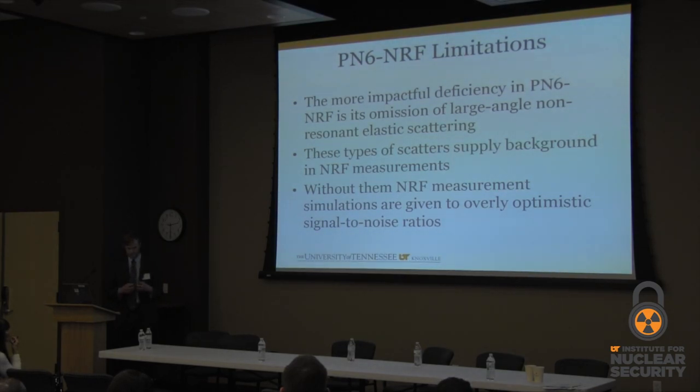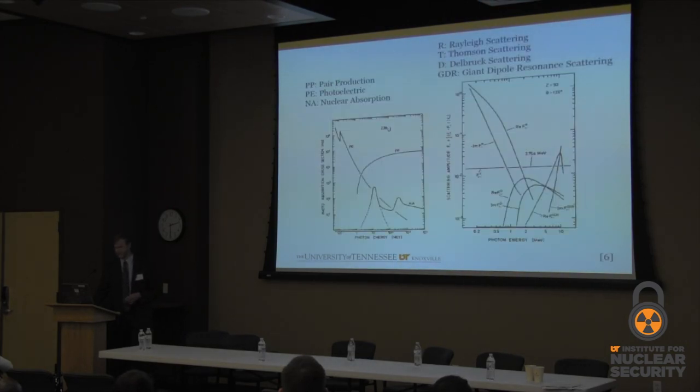So then I guess the bigger deficiency in this data set is that there's no photonuclear elastic background information. So if you're going to try to simulate an NRF response, you're just going to get that response sitting on top of no background. So there's nothing that's trying to wash out your data, so you get really good statistics, but unrealistic results.